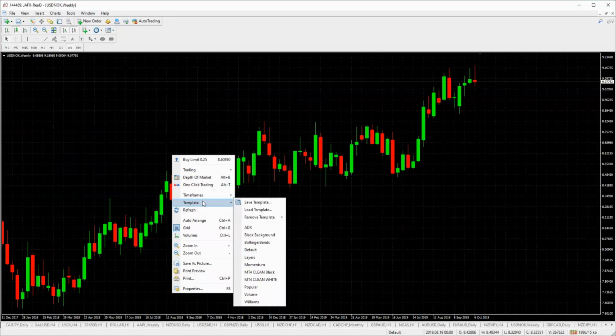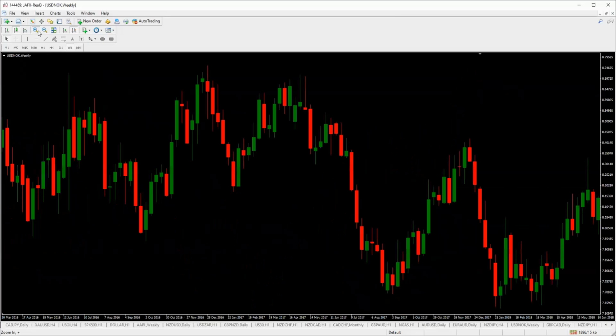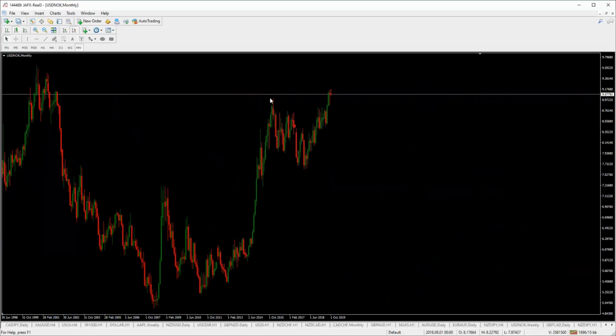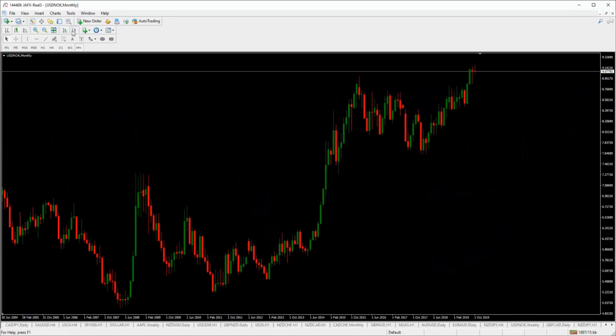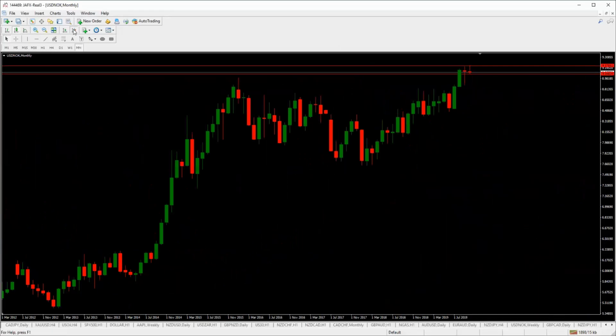All right, so what we're going to do is go to the monthly. Wow, monthly is showing reversal. Reversals are happening. Okay, cool. Looks like we could tackle this right to the downside. Let's see how many pips we've got to the downside.